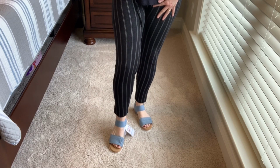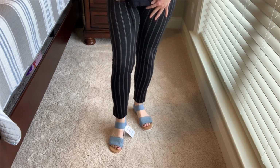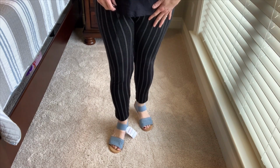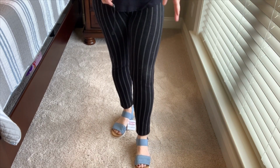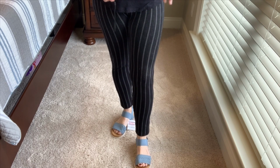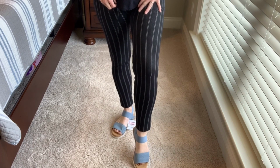They're kind of a suede, light denim blue, but I don't find them comfortable. I do like the back of the heel feels comfy, but I think my foot is too narrow, and the strap going across the top of my foot is digging in on the sides, like there's too much room there. So these are really cute.